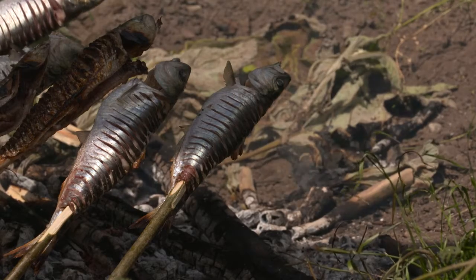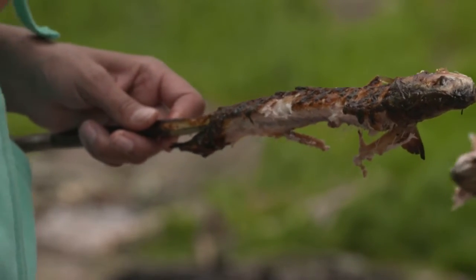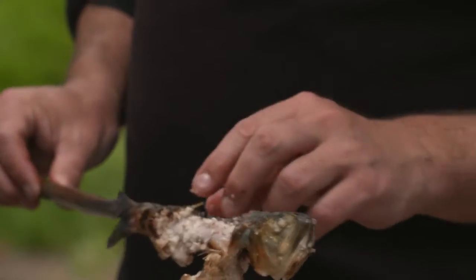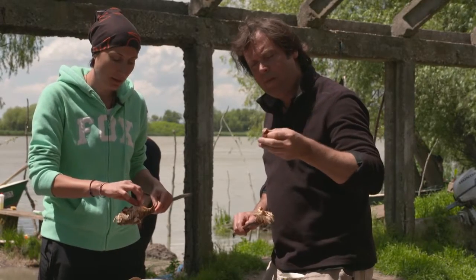Natural. Let's put it with tail down. Yeah? And with head up. And that helps the moisture to go through? Yes. OK. Very good. And you have herring roe inside. Even better. So we have a bit of caviar in the middle. Wow.